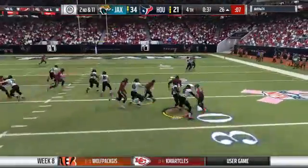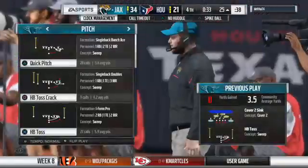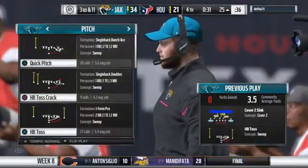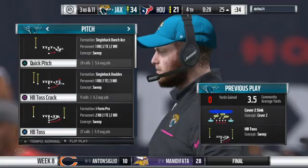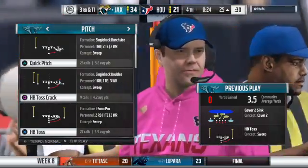On second down, here's Yeldon. And he stopped immediately there. No gain that time, and it leaves him with 3rd and 11 coming up. Well, that was better than the first go-around when he lost yardage, but still nothing there, and that sets up a 3rd and long. Tough spot here.